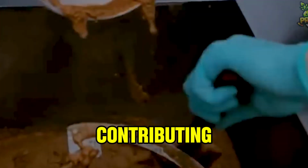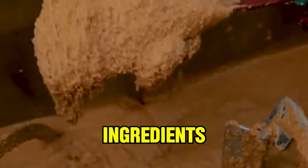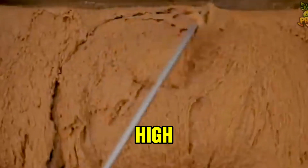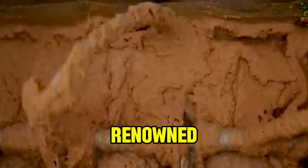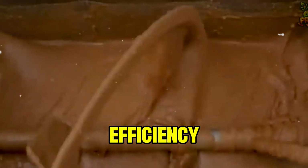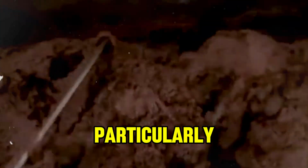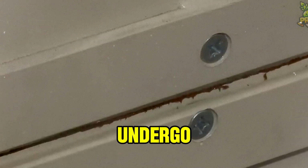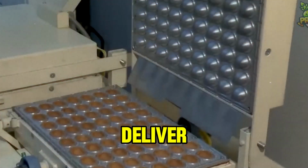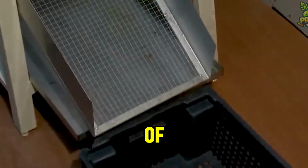Palm oil is a contributing factor to the ideal consistency of Nutella, which is one of its essential ingredients. The oil is sourced from Malaysia, where high-quality palm fruits are used in production. Palm oil cultivation is renowned for its high productivity and efficiency in oil yield per hectare of cultivated land. This makes it an economical option for many companies, particularly when compared to other vegetable oils that may be more expensive to produce. The fruits undergo processes such as pressing and refining to deliver a high-quality oil free of impurities, ensuring that it does not alter the flavor of Nutella.